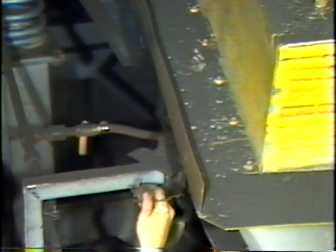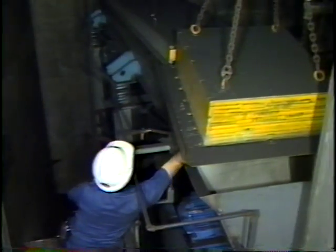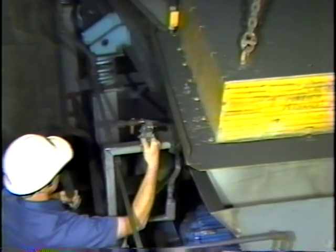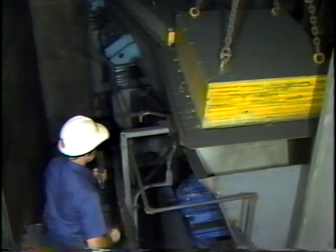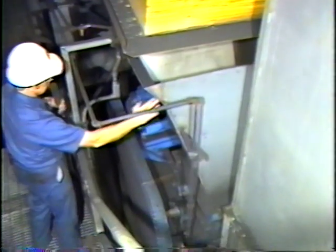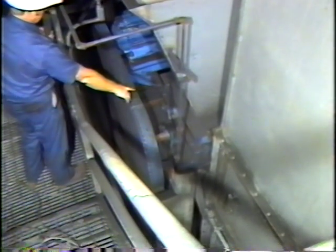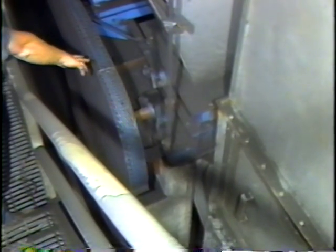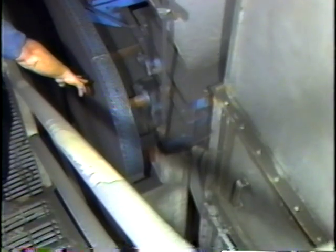Tramp iron removal is provided for by this magnetic separator. The coal then discharges down to this 50 ton an hour single roll crusher and discharges from the crusher and is loaded into the base of a 50 ton per hour bucket elevator. The unloading system is therefore completely redundant and gives you a combined unloading rate of 100 tons per hour.